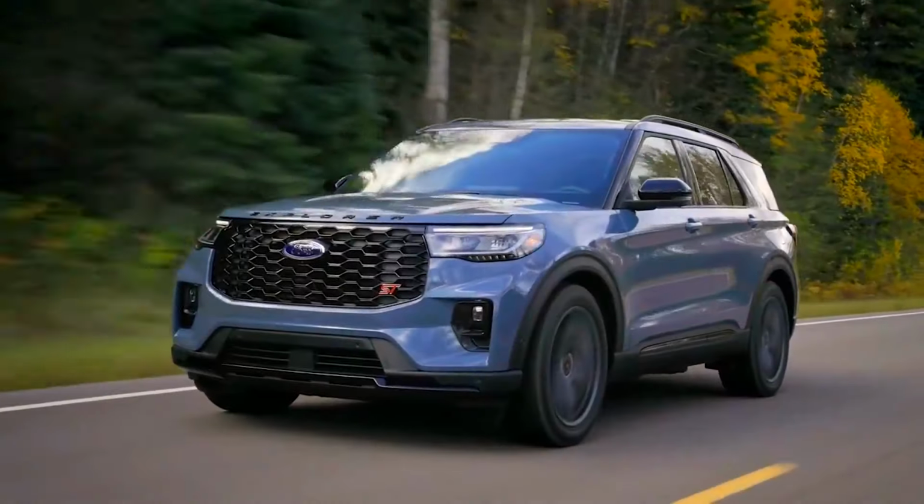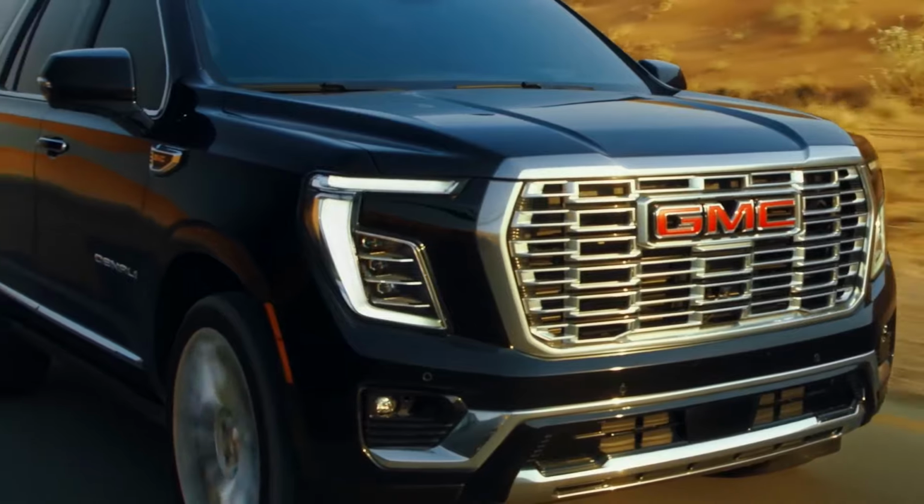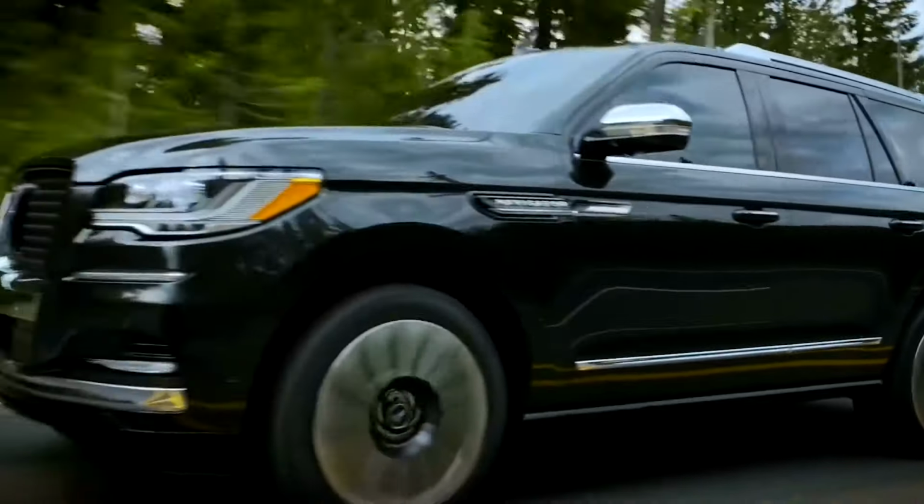There you have it, 10 American SUV engines that are built to last a lifetime. These powertrains have proven their worth over time.